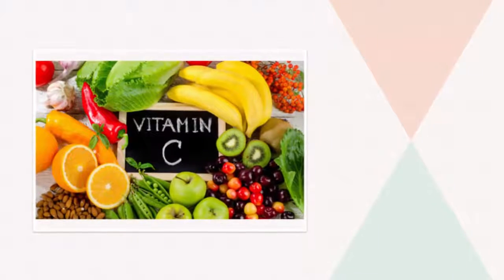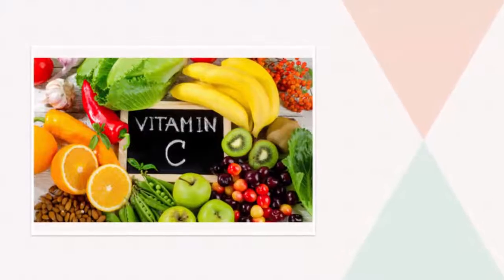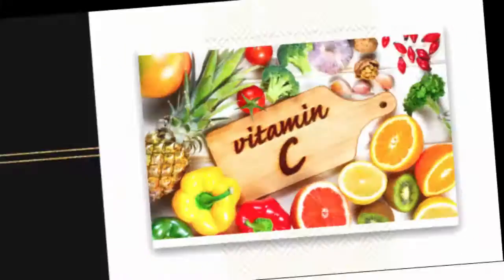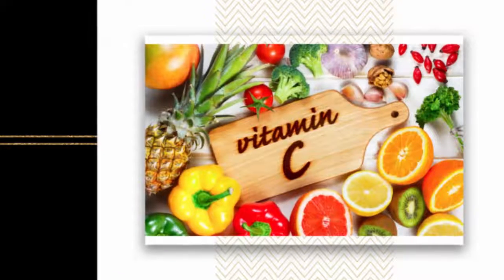A deficiency of vitamin C may cause scurvy, which is rare but a fatal disease. Include these delicious vitamin C-rich drinks in your diet to make your skin happy.